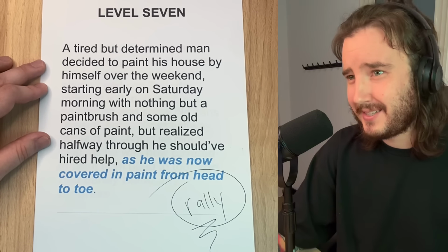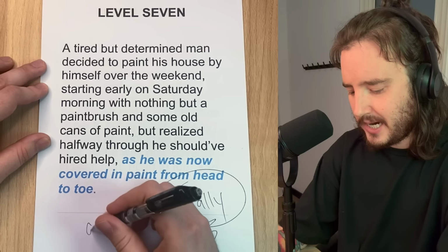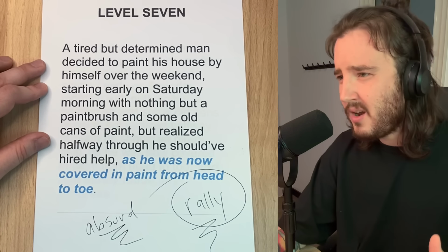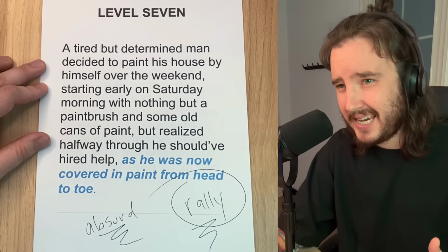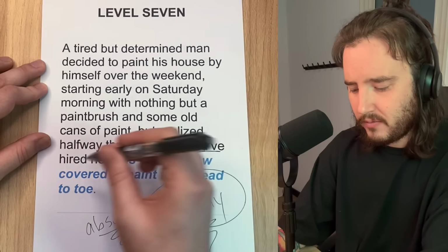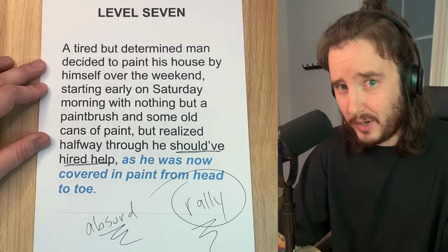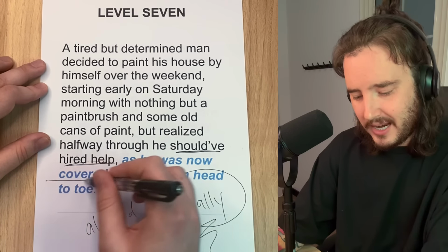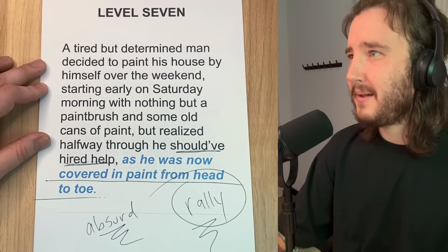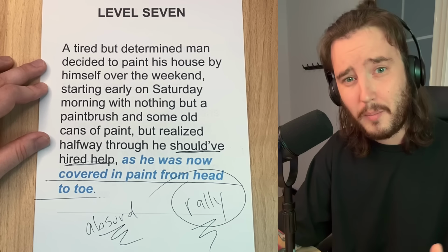Oh my goodness, this is getting really ridiculous, right? This is getting to be really absurd. Absurd just means crazy. What a crazy, wacky, ridiculous situation. This guy really should have hired help because now I feel like he doesn't know what he's doing. He's covered in paint from head to toe. How did he make such a big mess? How did he manage to mess this up so badly?